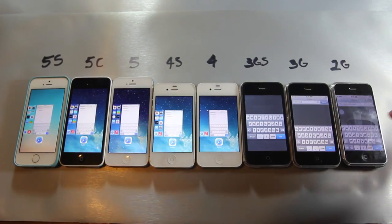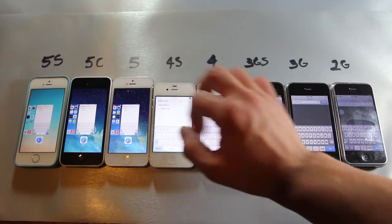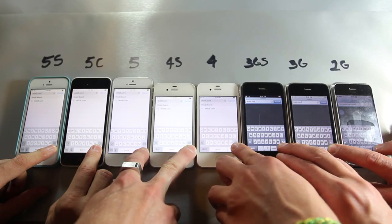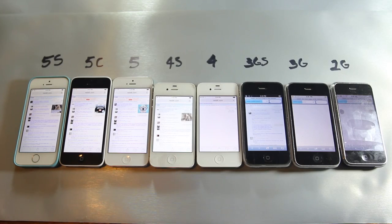Just to confirm, all applications have been closed in the multitasking bar where applicable, and we're just going to go ahead and load reddit.com. And here we go. So this is reddit.com, launched on all devices at the same time. The 5S is king in this test as well as all others. Then comes the 5, then the 5C, then the 4S, and then the 4, and so on.